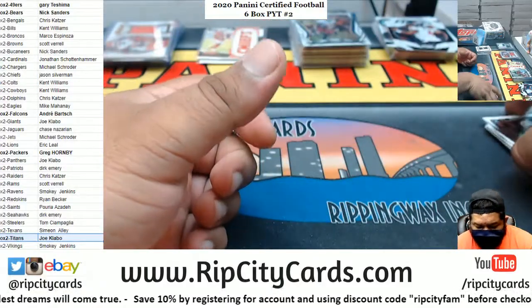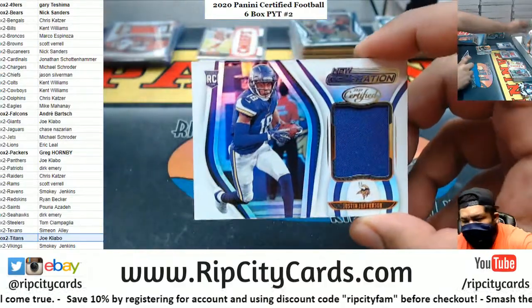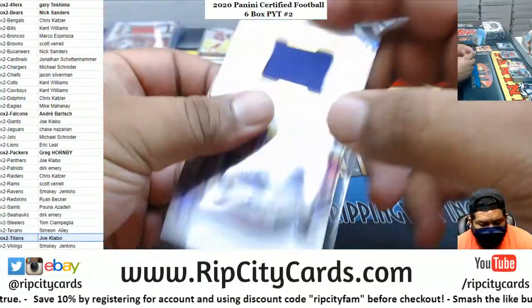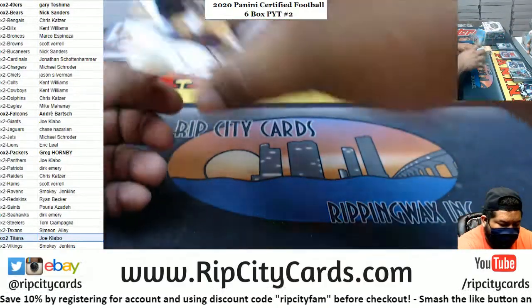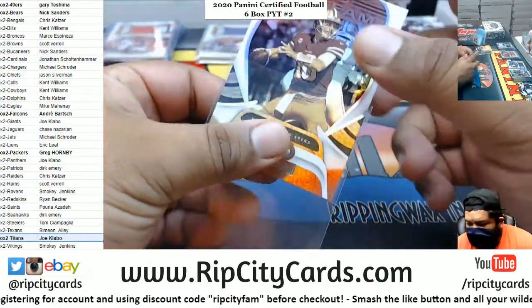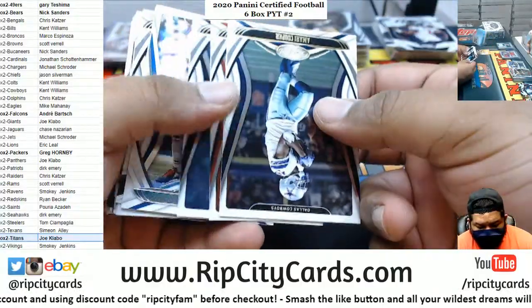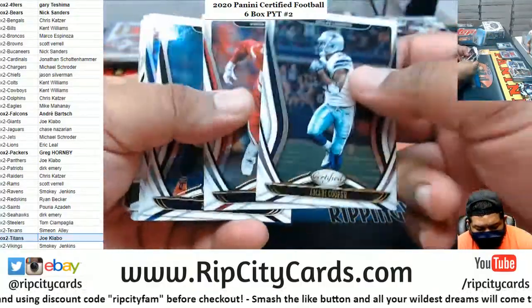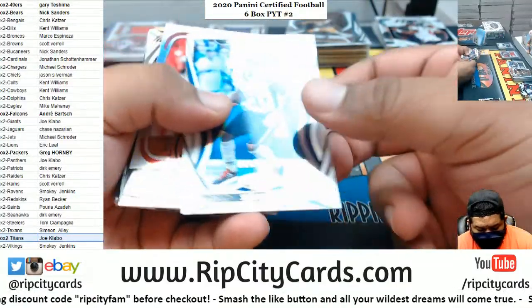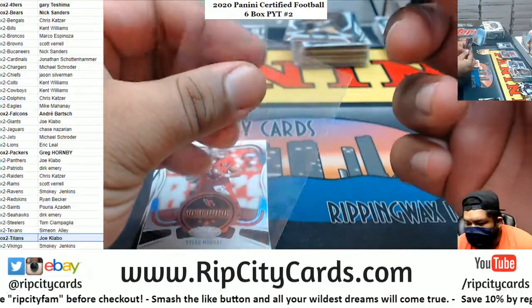Need some big hits for some folks, certified. Come on. Justin Jefferson, Vikings relic. Garoppolo, Niners Gold Team. Sony Michel, 450 Patriots.